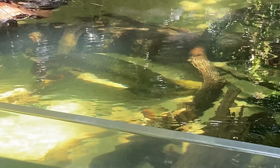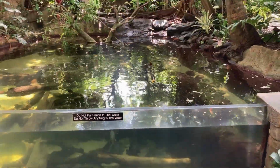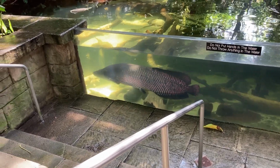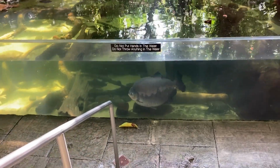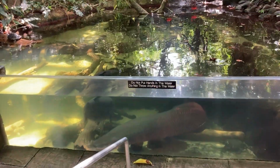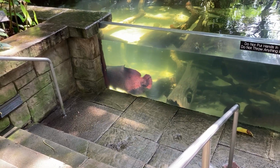See that fish right there? I think probably 6 foot, 7 foot long. We're not getting anything else until we put down in the water. This was a pacu. There's some stingrays in there too. Huge, huge fish. Look at that thing.